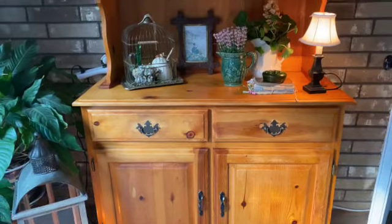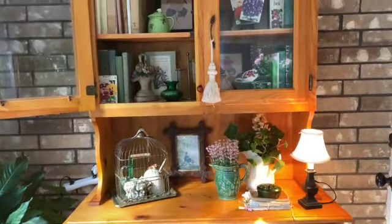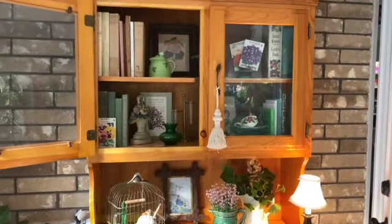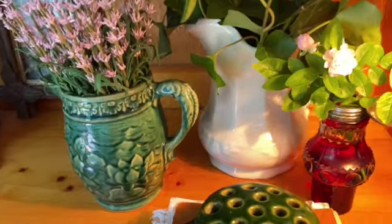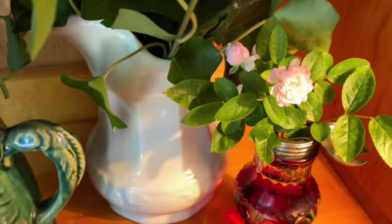I've always had a soft spot for a cute pine hutch. We had one in our breakfast room when I was growing up. I love how it turned out, and I'm going to love styling it for the different seasons and holidays.